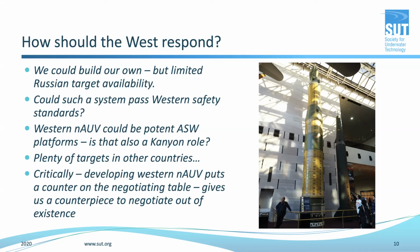I suspect, though, that a Western nuclear-powered AUV could be a potent anti-submarine warfare platform. Is that a Kanyon role? As I said earlier, I suspect it doesn't have the intelligence, the sensor fit, or the capability to actively pursue submarines. But it's not to say that that capability might not become possible in the future. And of course, there are plenty of targets in other coastal countries.